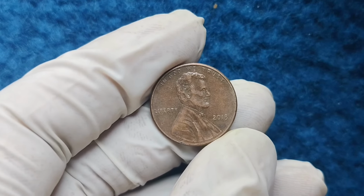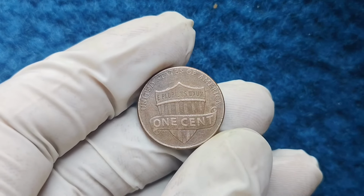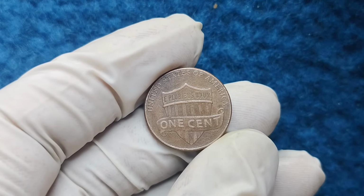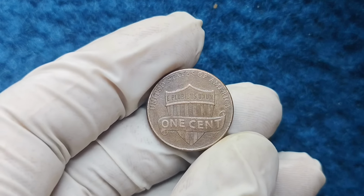A slight difference in color, more reddish brown than the usual 2013 zinc pennies. If you find one, don't go spending it on a bag of chips like I almost did. Instead, get it authenticated by a professional grader like PCGS or NGC.